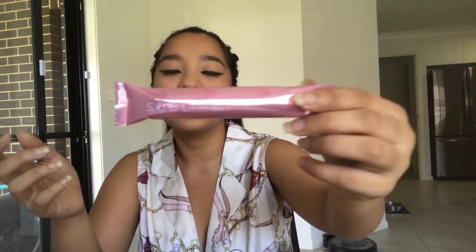But look at that, it's really cute. It's the cutest pink ever. Yeah, it doesn't have a specific scent. You can't tell. So this is what Ruby chocolate looks like. It is actually pink. Ruby chocolate is actually pink. Or not as sweet as the others.